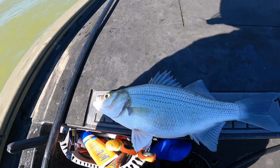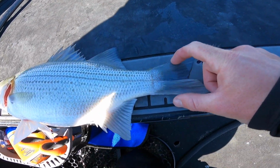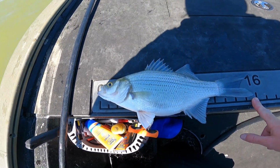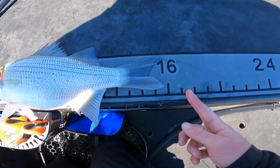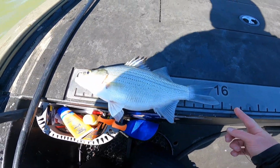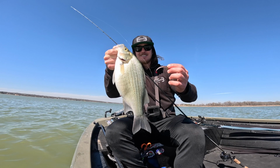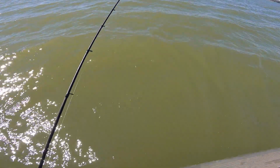Guys, this is in the area where I caught my personal best white bass. That white bass was 17.5 inches. This one's pretty much 16, so that gives you some reference. Insane how big that white bass was. And surprisingly enough, nobody really watched that video. That was last year.